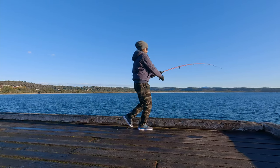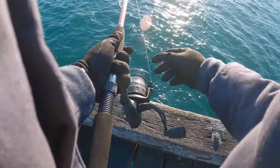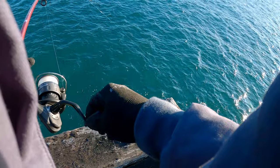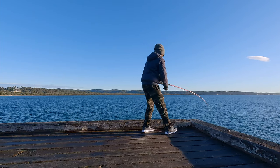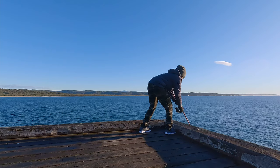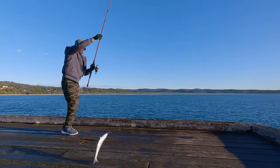We got some lazy fish. Okay, not lazy anymore. Oh my god, it's a tailor. Third species for the day. That's cool. Oh no, no, no. Don't lose, don't lose. Yes, there we go.